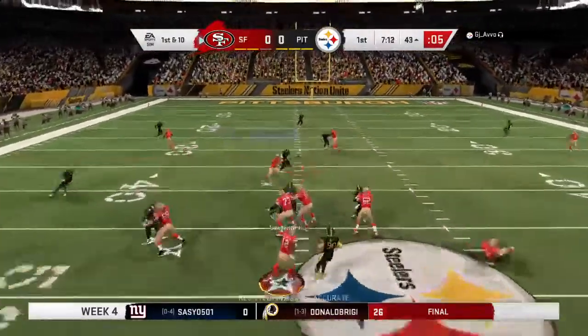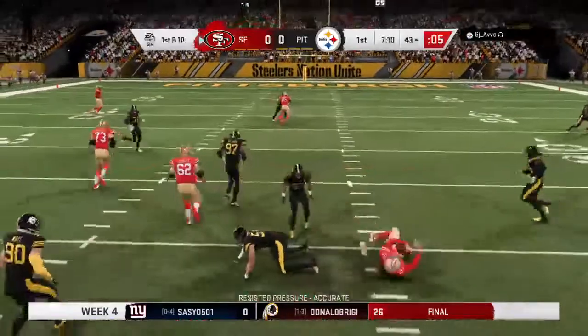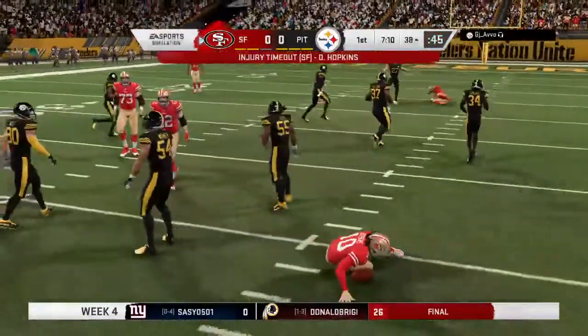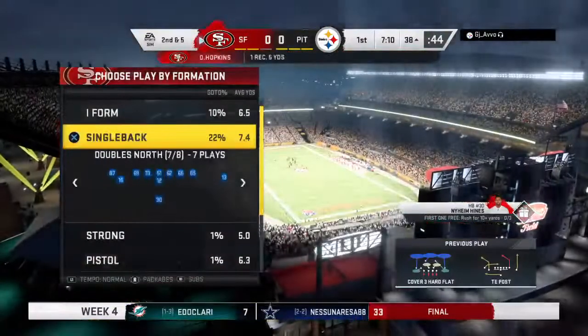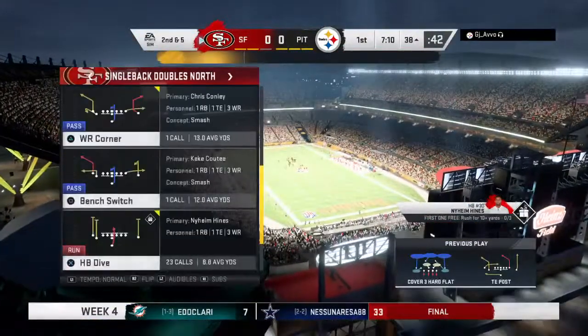They'll come out throwing here to start the drive. It's complete to Hopkins. Oh, now Hopkins slow to get up here. While the trainers take a look, we'll step aside.